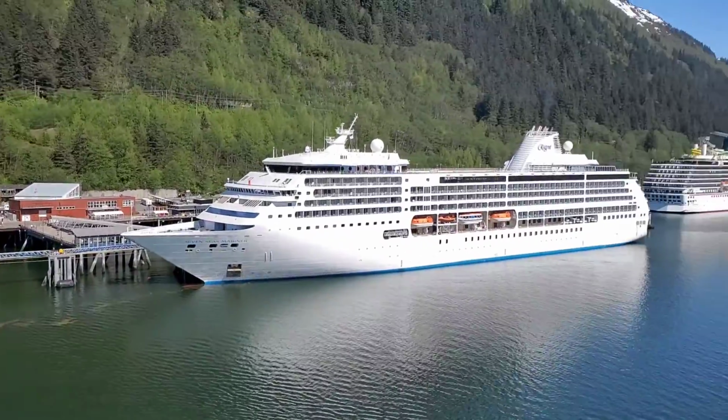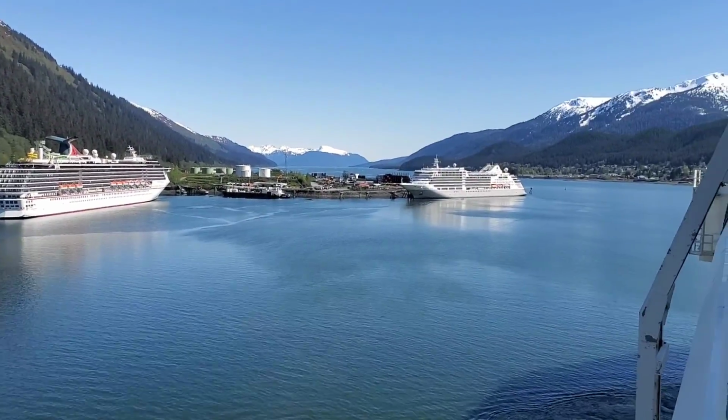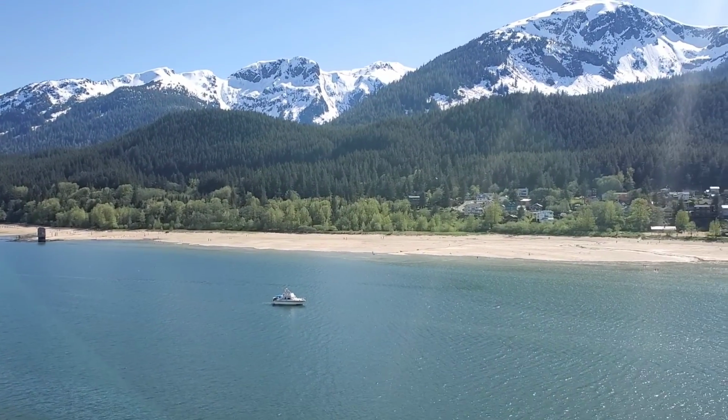Now it's time for us to leave Juneau. It was really amazing. I was so shocked to see this beautiful beach in Alaska. I don't know why I didn't assume there would be beaches there, but it was a pretty cool view.